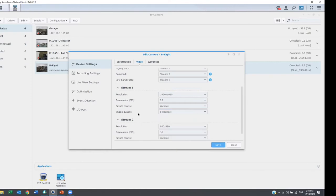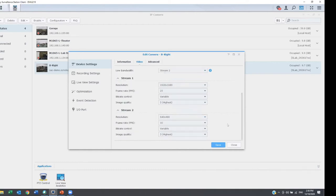And for stream two, that's where our low bandwidth setup is. So I'm going to scroll down a little bit and choose 480p, the low bandwidth. And then frame rate per second, remember we talked about we still need a minimum of 15 in there, so you will be able to see all the details. So we're going to do 15 here. And for the image quality, we're going to do lowest, because it's low bandwidth. So you can save it, and then you will have this multiple stream setup.